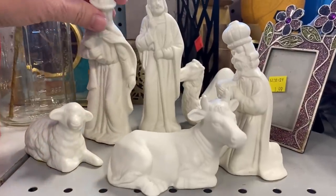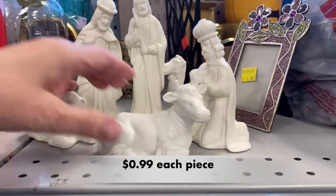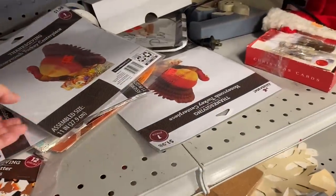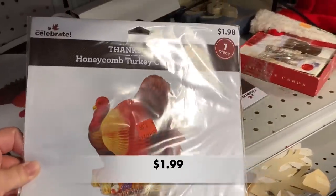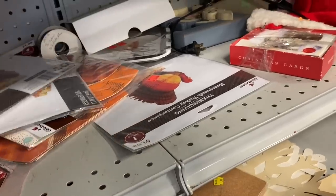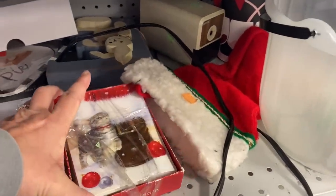I found some pieces to what once was a nativity. Those pieces were a great price too. I love these honeycomb turkeys, and I have a vintage honeycomb turkey that I use with my fall decor every year. It is so cute, and they are just so much fun to decorate with.